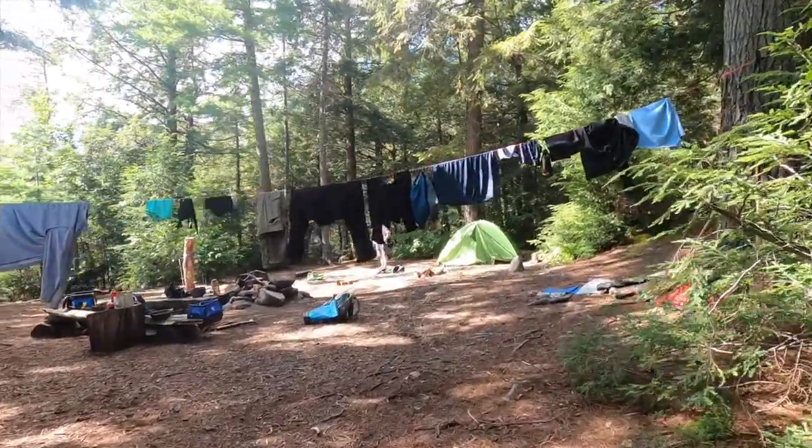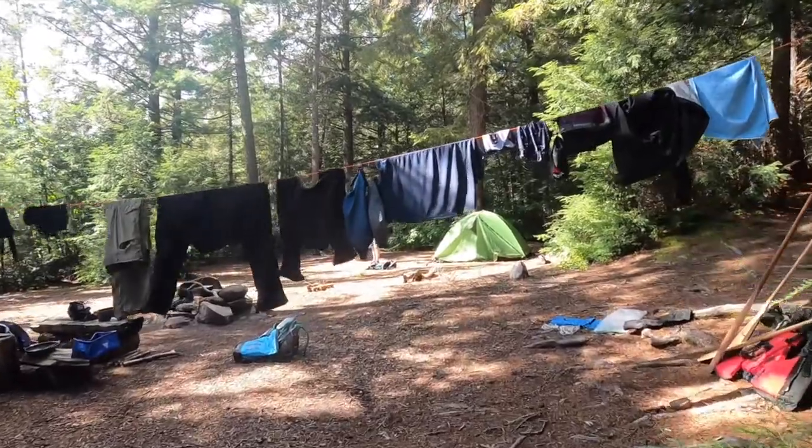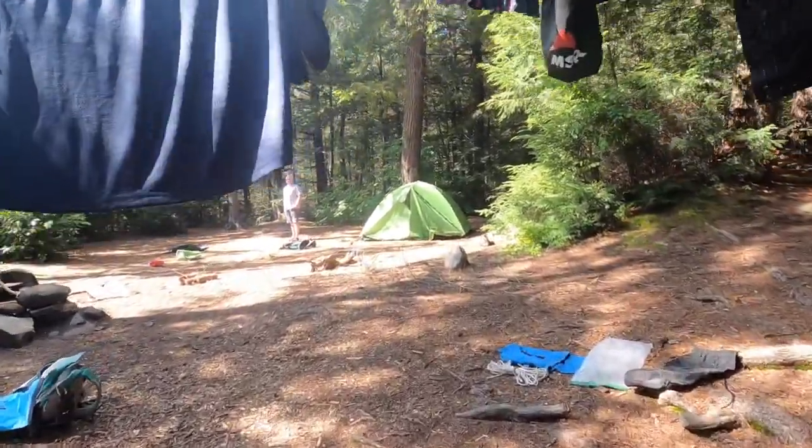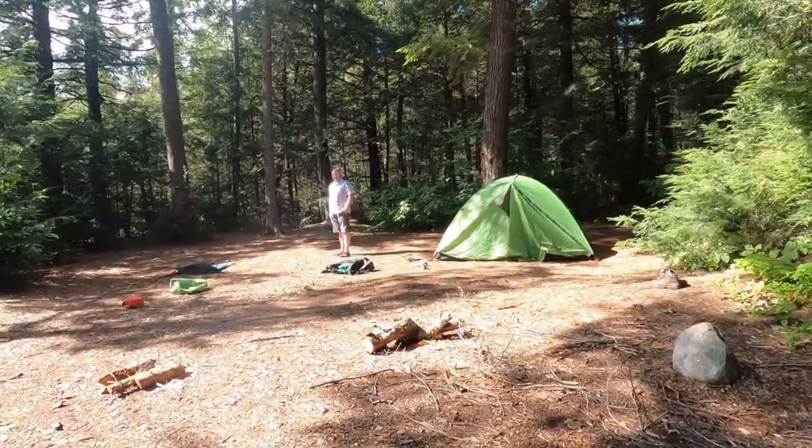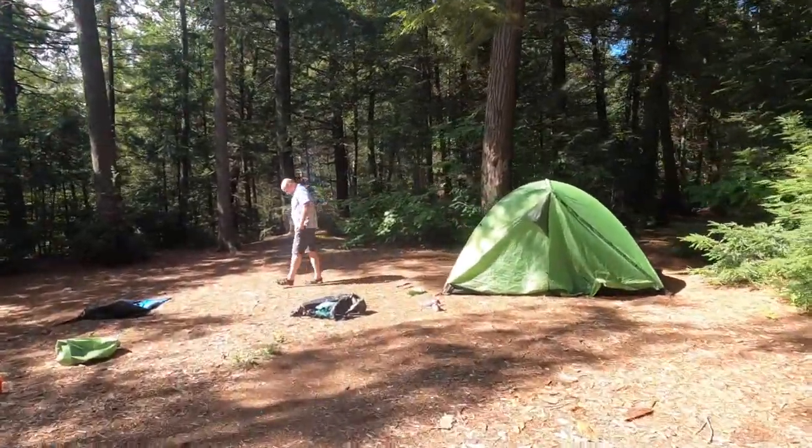Campsite on Hambone Lake. It's turned into a beautiful day. I feel like we deserve some good weather. We got everything dried out. Went for a swim. Now we're doing some exploring.